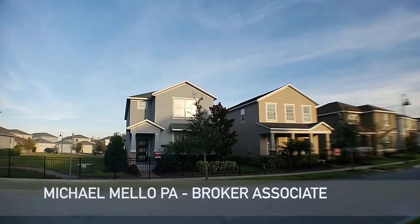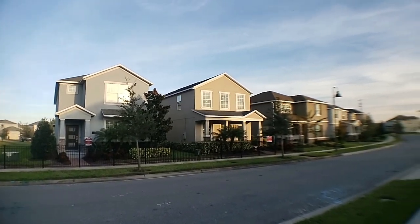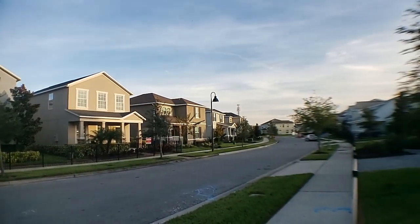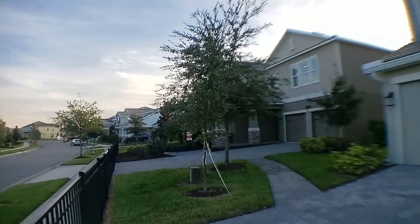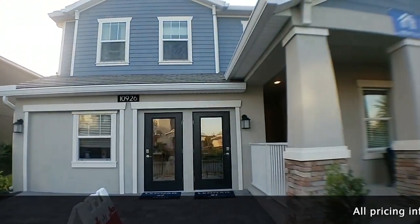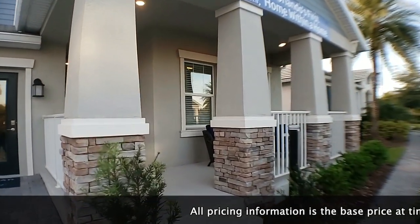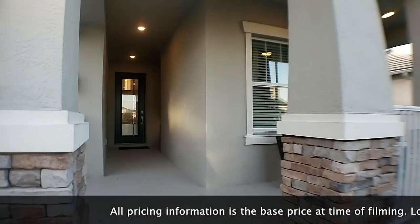It is December 3rd, 2019, and as you can see, it's another beautiful sunny day here in Florida, and we're going to go ahead and go into this specific home right here. Let me show you what the home looks like, and it has a nice front balcony or patio, and let's go ahead and go inside and show you this.